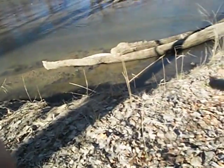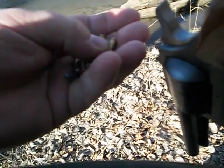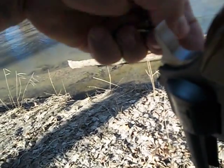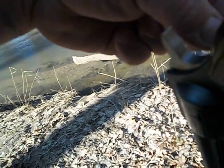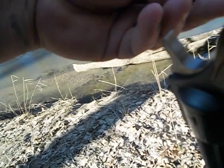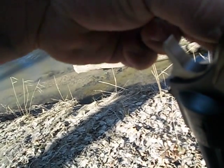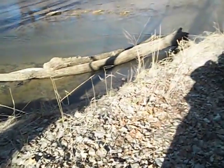See if we can find a few more rounds in the pocket. Stick them in here. Okay, we're loaded up.